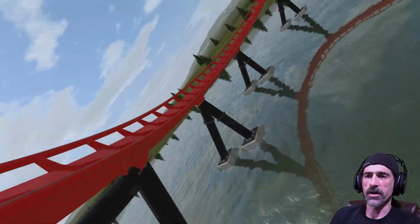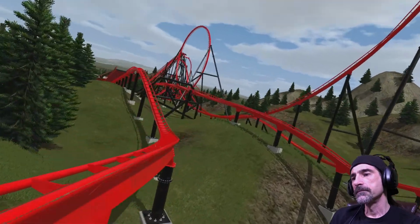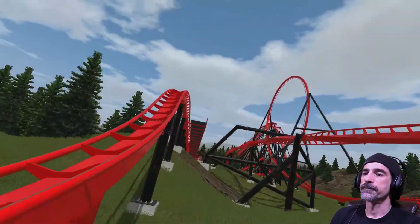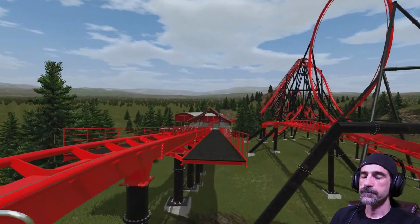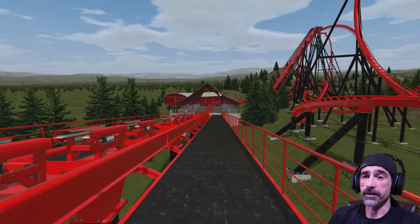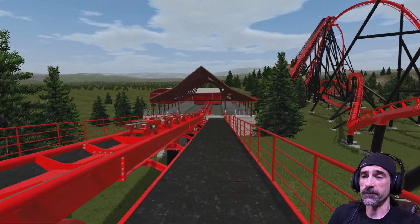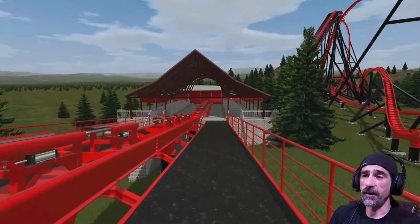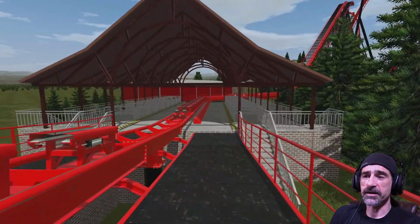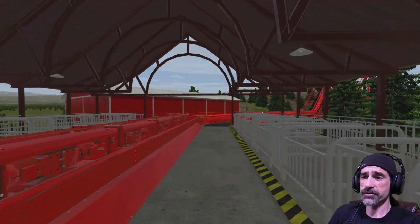Wow, this is actually quite a long track. I like it. It wasn't really fast. It was very realistic, though. We were probably going 40 kilometers an hour at some points, and there wasn't anything that seemed beyond what was possible. I really enjoyed it.